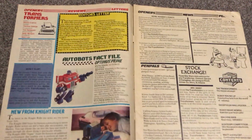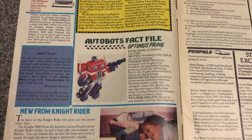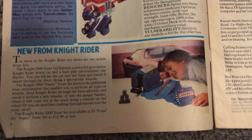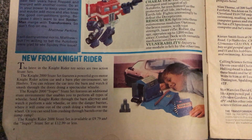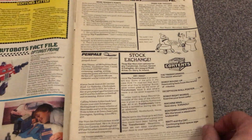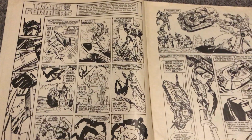So, we've got an Autobot fact file, and this time it's actually got an Autobot in. I don't know if you remember last time we had Megatron, which was very interesting because it said it was an Autobot fact file. And then Knight Rider, of course, was huge in the early and mid-80s. I'm not too sure if it was suitable for kids, but there we go. Got a few letters and things, pen pals, before obviously the days of email, etc.